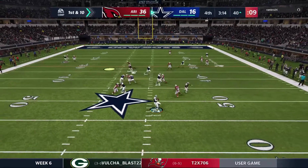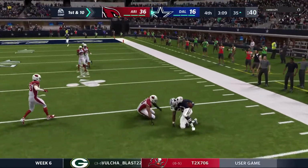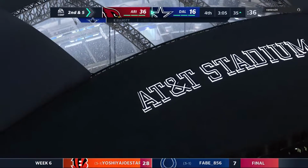Prescott on first down. He's going to hit his man out of the backfield, complete. And he gets this to the 35. Good for a gain of 5.